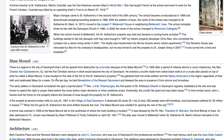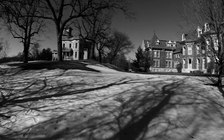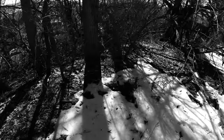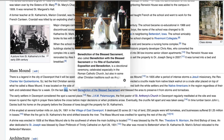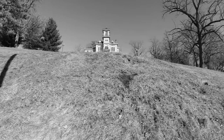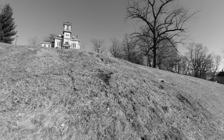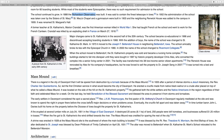It was located on the side of the hill on the St. Catherine's property. He gathered both the white settlers and the Native Americans in the region, regardless of their faith, and celebrated Mass for a week. On the last day, he held benediction of the Blessed Sacrament and blessed the area to preserve it from storms and tornadoes. Early settlers in Davenport considered the spot a sacred place.